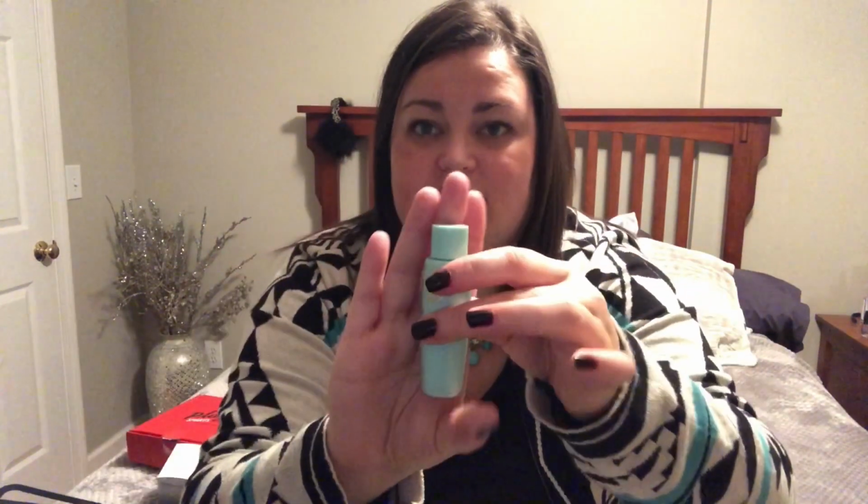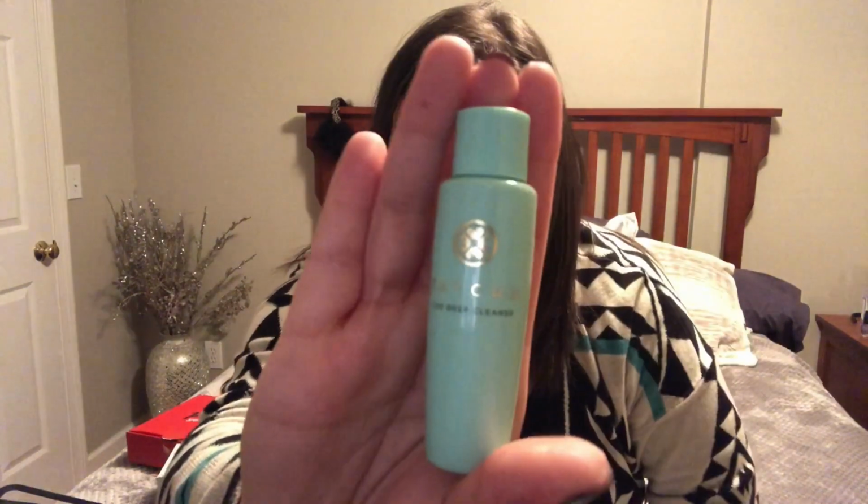So let me go through and I'll show you what they sent me. So I got the Skincare by 30s. So the first thing is this Tarte, and it's the Deep Cleanse. Let me just show you. There we go.